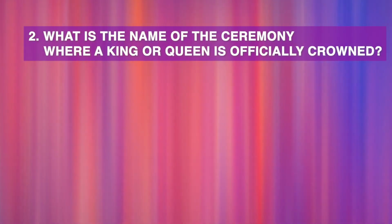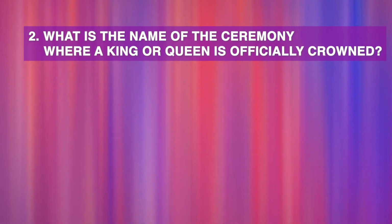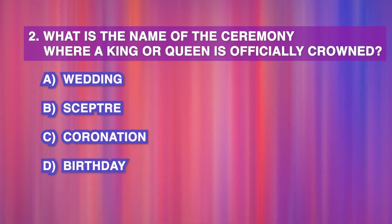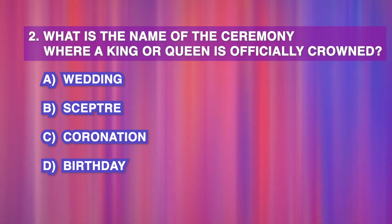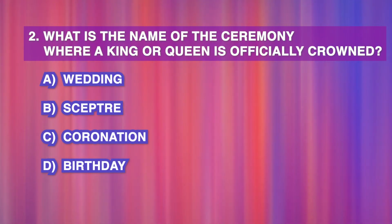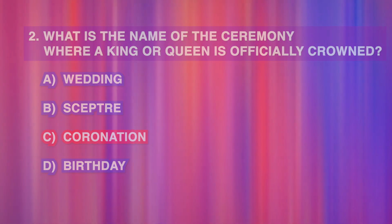Question 2. What is the name of the ceremony where a king or queen is officially crowned? A. A wedding. B. A scepter. C. A coronation. Or D. A birthday. Do you think you know the answer? The answer is C. A coronation.